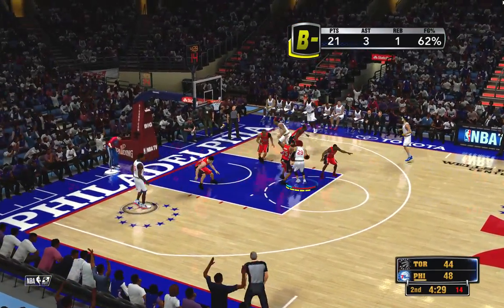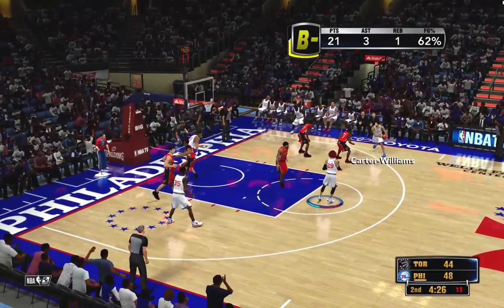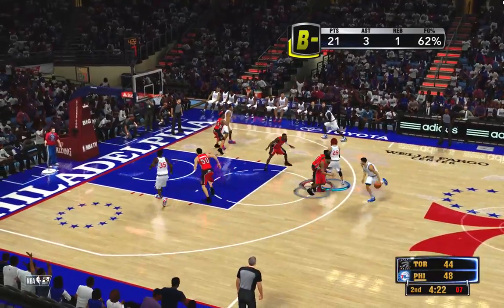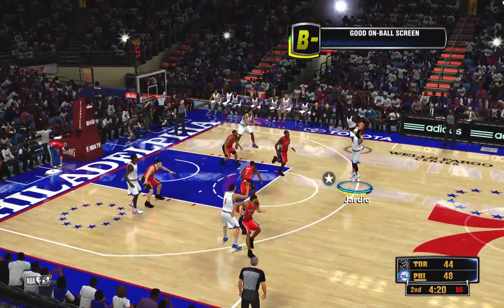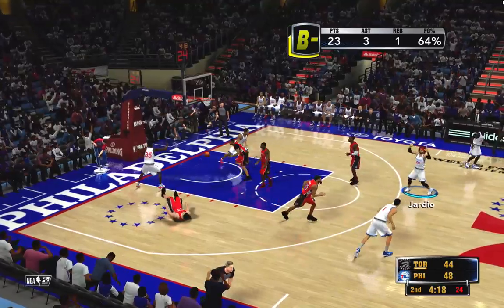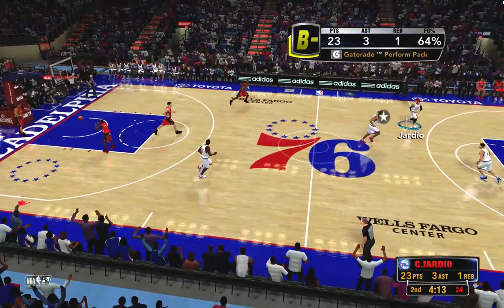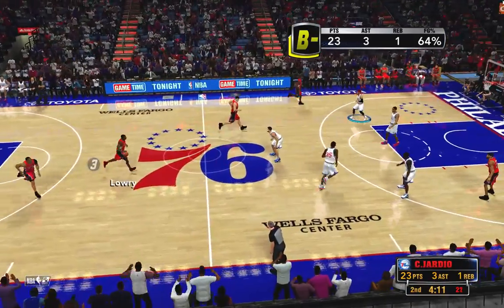Here's Rainman. Salmon's covering. Carter Williams with it. There's the pick. Passes it to Rainman. That's good. You know, the defense didn't exactly try to fight around that screen, and that's why it turned into the easy basket. Raptors trail by 6.